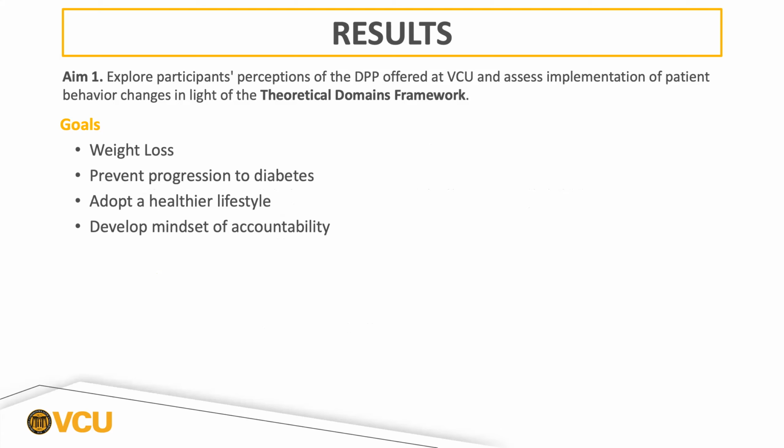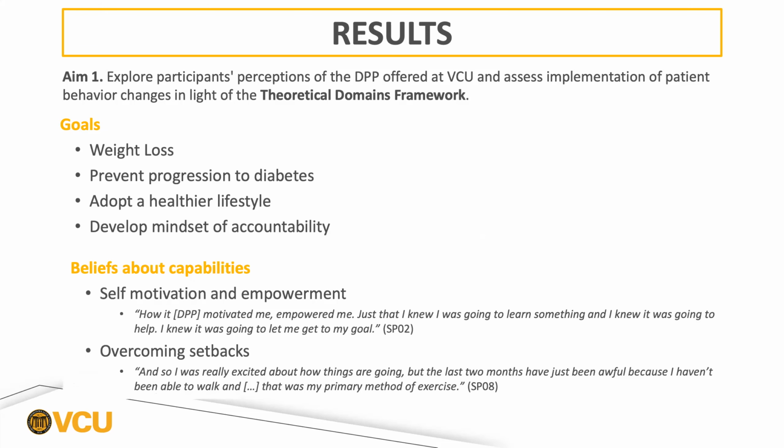Other participants also mentioned preventing progression to diabetes, adopting a healthier lifestyle, and developing a mindset of accountability through the program with the coaches and with the other participants, really making sure that they would follow through with their decision and their intention to change their lifestyle habits.